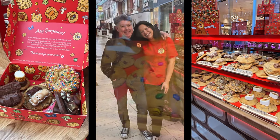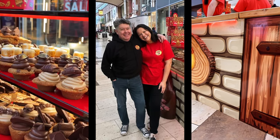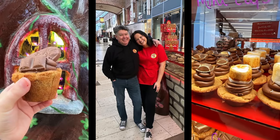We'd like to thank Hannah and Gary once again for another fantastic project, and we wish the new venue all the luck for the future.